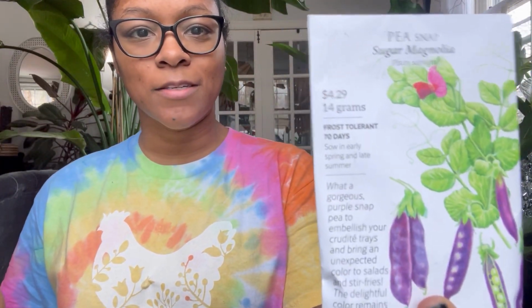Look at those pods. They're beautiful. Can't wait to grow that. And the snap peas you can put out a couple weeks before your last frost date. That's why I love growing stuff like that, because you can put it out super early.